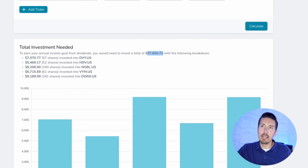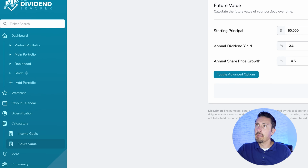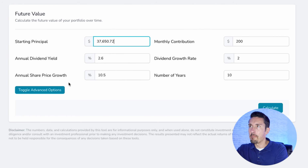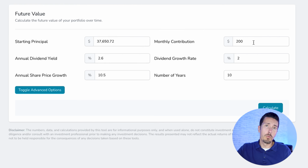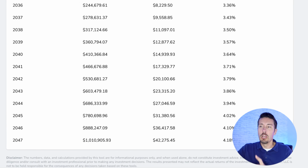I'm going to copy that amount and come over to this calculator that says future value. Click on that and we'll hop over right here where the starting principal will be that amount exactly. The monthly contribution will be $200 as we just talked about. Annual dividend yield percentage, we'll leave that at 2.6% with the dividend growth rate at 2%, annual share price growth of 10%, and number of years, let's do 25 years. So let's see how this looks after 25 years as you continue to invest $200 every month. Right at the bottom, in the year 2047, look what happens.